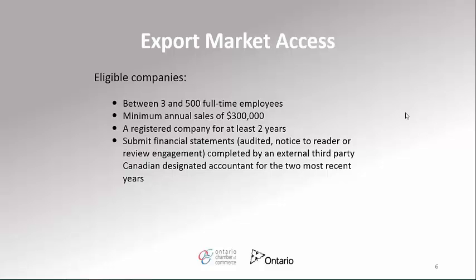You have good retained earnings. You're trending in the right direction in your sales. If for some reason your retained earnings are low, we want to see that it is for a good reason, that you've been investing in research and development, or you've been hiring a lot of new staff.